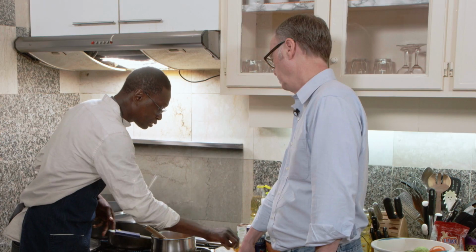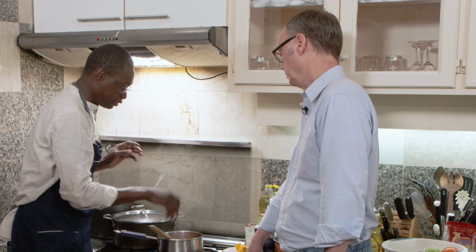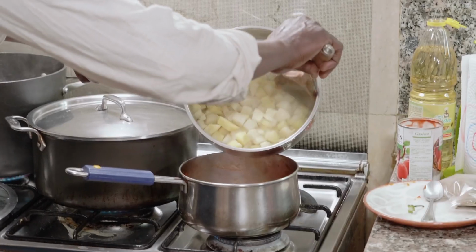And I'll just simply crack the garlic and add it to it as well. And you did it with your hand, of course. With my hand, of course. Yeah, exactly. Everything. The hand, to me, is the best tool you have in the kitchen. I agree.